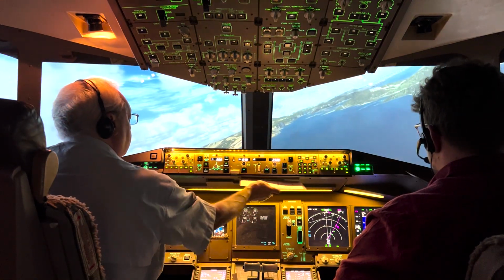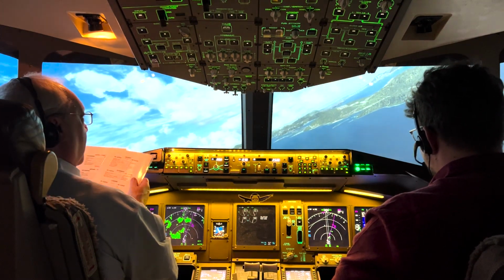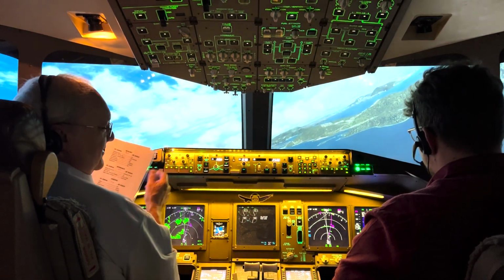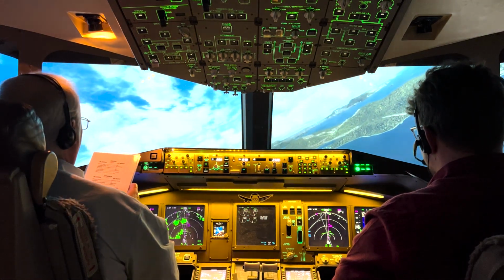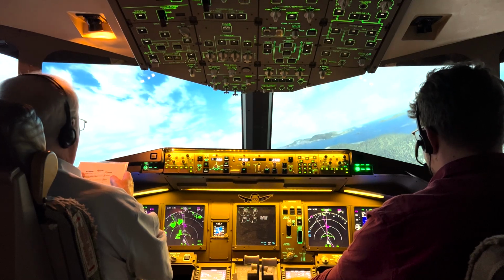And let's do the descent checklist. We're almost there. Oh, I've done this. I took off from runway 06 in Hamilton and landed 06 in Toronto? Yeah. I didn't want it to get the gear up. Okay, and descent checklist. Yes.